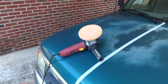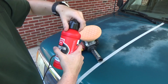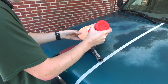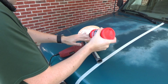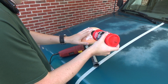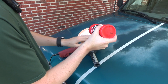All right, we're getting busy. Chop, chop. All right, so the boss system with the fast correcting cream, they want you to do a couple of drops on here and just spread it into the pad. Just get your hands dirty. Yeah, but are you going to get crap on my truck from your hands? Did you wash your hands before you touched my truck?